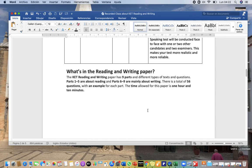What's in the reading and writing paper? The KET reading and writing paper has 9 parts and different types of texts and questions. Parts 1 to 5 are about reading, and parts 6 to 9 are mainly about writing. There is a total of 56 questions with an example for each part. The time allowed for this paper is 1 hour and 10 minutes.